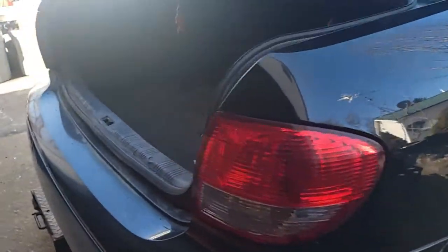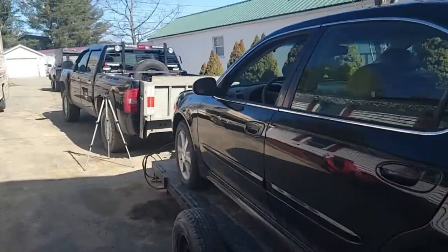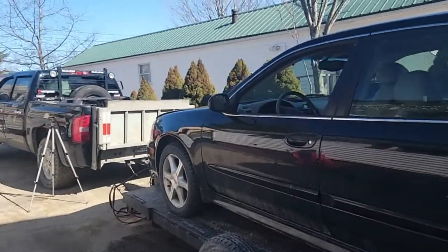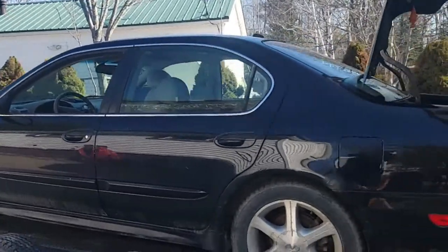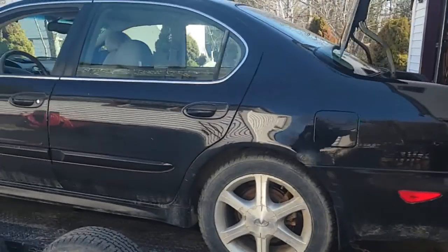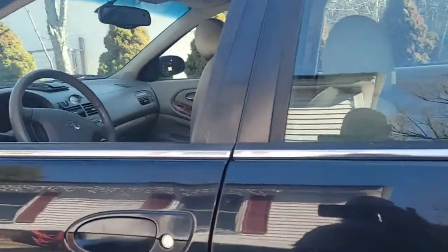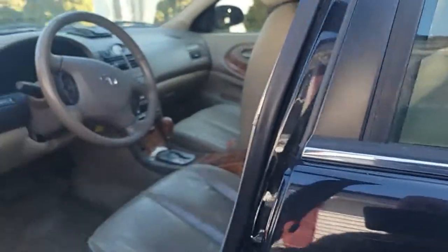Had it on Marketplace. Trying to get all the money. Said it doesn't run, doesn't start anymore. Doesn't know what's wrong with it. This car was $30,000, brand new.